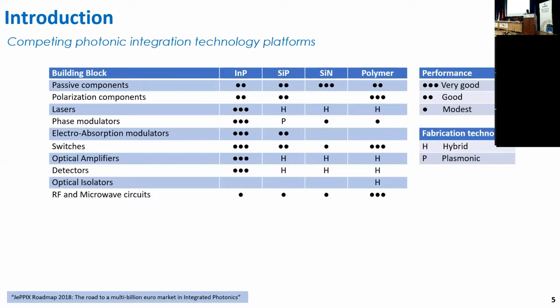Today we have indium phosphide together with silicon photonics, silicon nitride, and polymer. All these materials seem to compete on different functions, because what we get in our chips is functions. And you want to get the best performance, so you go to the material that gives you that. Today, one of the best materials that we have for passives is silicon nitride, because of its extremely low loss. And I will show you a bit on polymer. This is a line that I had to add in this table, because polymer is extremely good for high frequency, and we need that.